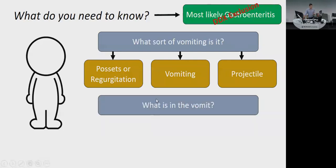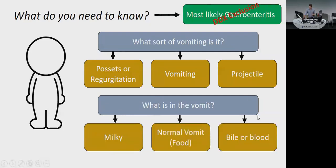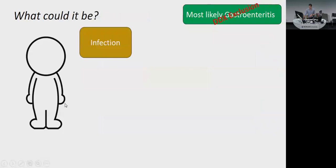Then what is in the vomit? Is it that milky posset regurg pattern? Is it normal food, or does it have bile and blood in it? And am I going to need to make this sort of surgically oriented in terms of the history that you're going to take? So pretty simple questions in terms of what the vomiting is going to look like.